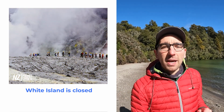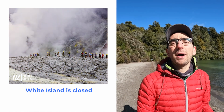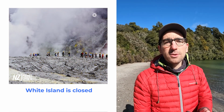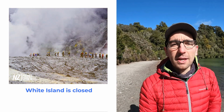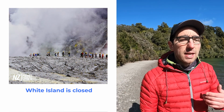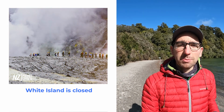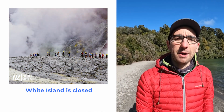Alright, I'm going to wrap up my list of absolute favorite things to do in Whakatane by talking about White Island. Sadly, since the tragedy, that was heavily publicized, so I'm not going to go over that again, the tours to White Island are no longer running. So this active marine volcano is no longer accessible for tourists, so please do not head to Whakatane hoping that you'll be able to make it there.